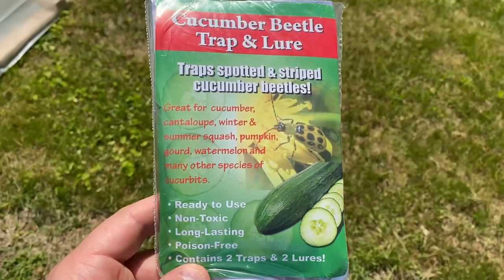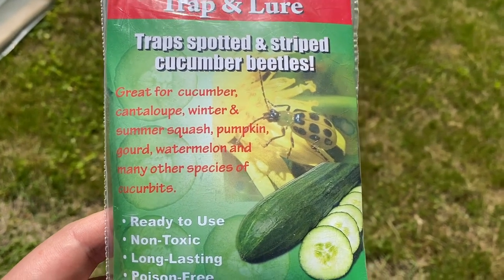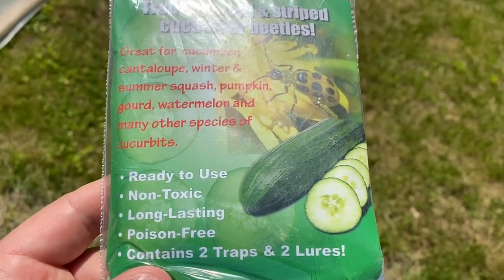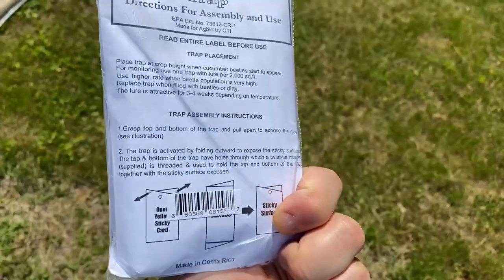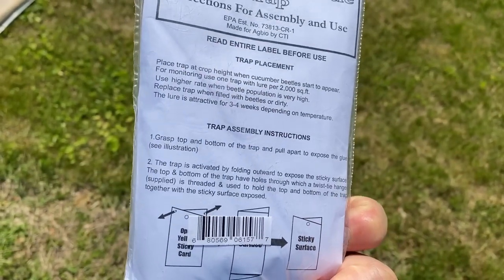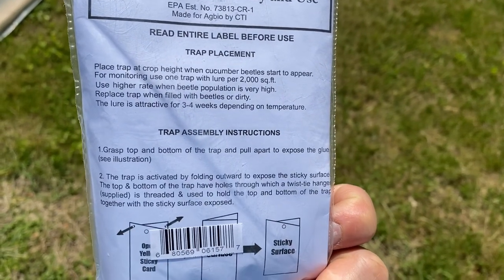So I ended up buying a cucumber beetle trap online. I thought about making one myself, but it was honestly cheaper just to buy one off Amazon. So I'm going to give it a shot and see how it goes. It says it should cover about 2,000 square feet, so I'm going to put one up in my backyard and see what happens.